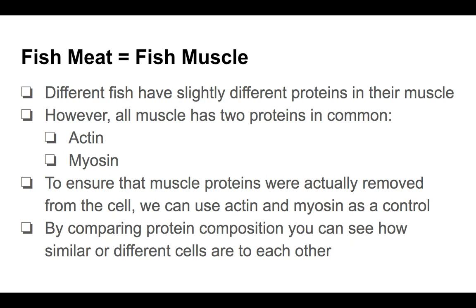Now, one thing that you will see when you look at the gel figure is that we used the standard, an actin and myosin standard, last year when we did this lab. And actin and myosin are two proteins that are needed for muscle contraction. Those of you that took anatomy semester 1, we went over this right before Christmas break, how muscles contract, and hopefully you remember those, actin and myosin.